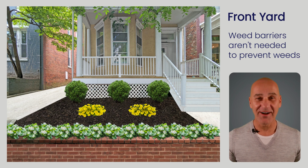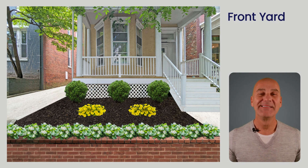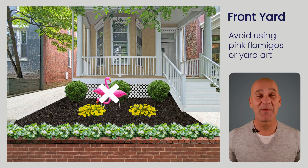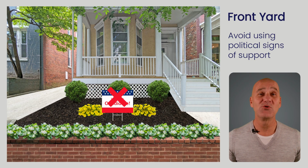Okay, enough mulch talk. Now, what else does this little yard need? Maybe a little pop of color, maybe a little feature to add personality. Well, that's a no. Conversation pieces in the yard distract buyers. Oh, and while we're on this topic, please don't have signs of support for anything, okay? No signs, please. Neutrality distracts no one.